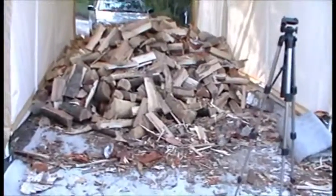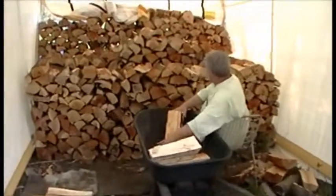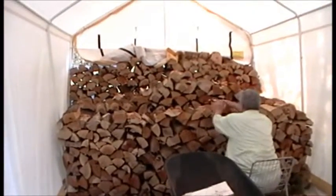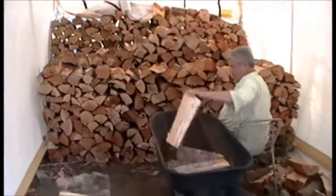See our wood pile? It's about half gone already. There's Oma. Say hi, Oma. Hi, Oma. That's Willem's mommy. And here's Willem, keeping his back from hurting while he's working. And Abraham came and helped pile wood.